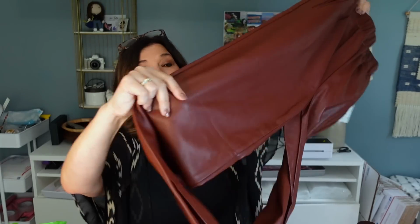I picked up these INC pants, which is a house brand at Macy's. I don't think that I'm going to see as high of a profit on these, definitely not. They retail for $79. This is a size small. They're new with tag, and they're this sienna brown faux leather joggers. And I thought they were great for back to school.